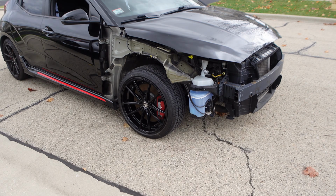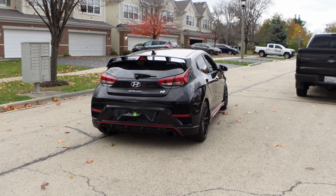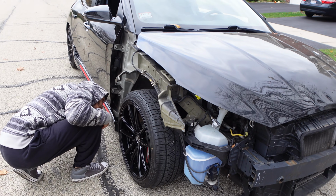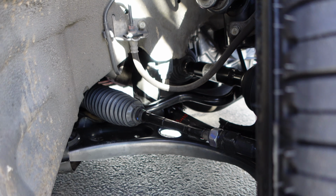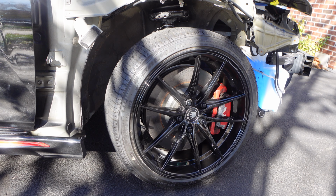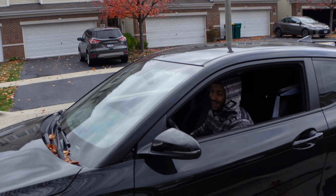It definitely looks a lot better than before. We drove the car around the block for a few minutes so the suspension can settle in. We definitely need an alignment, but for now everything else looks good. And of course, after we made sure the car is safe to drive and we're not going to die, we did our first pulls and we were so impressed.